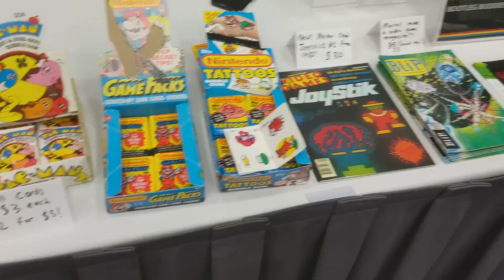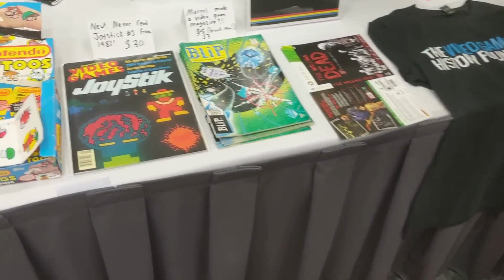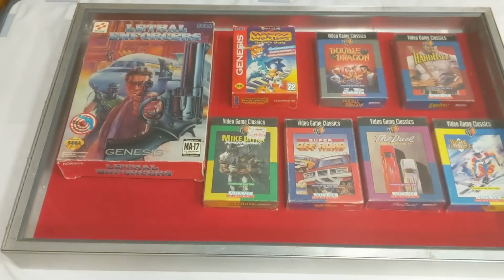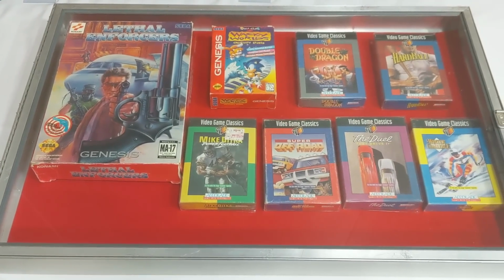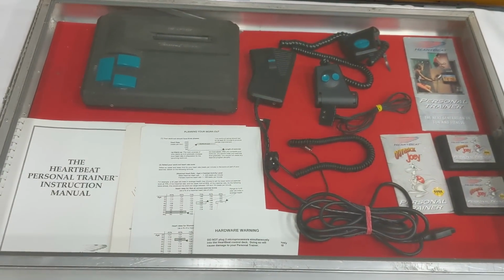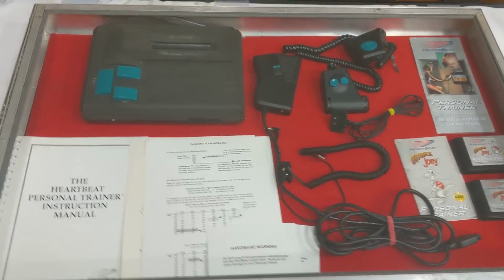All right. Some other cool features here on the Video Game History Foundation table. Available for purchase. Some other cool items here. Some alternate boxes. And then Outback Joey. There's 2 copies of Outback Joey in there. Outback Joey, the most rare Sega Genesis game. It won't work unless everything's plugged in, though.